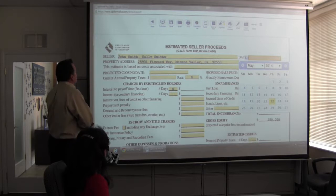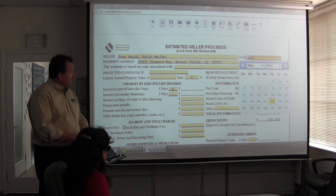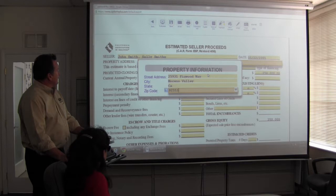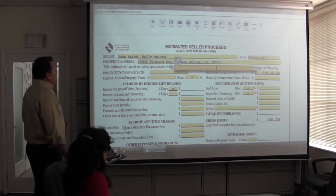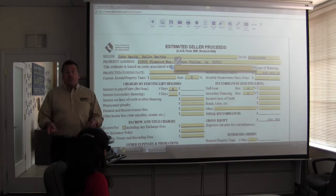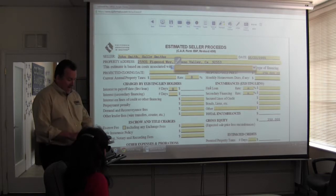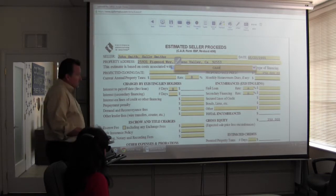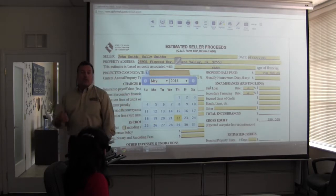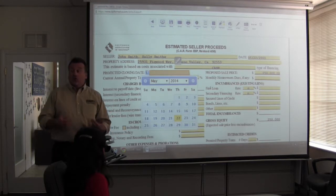Okay, so we got our sellers' names up here. Today's, what is today, May 22, 2001. We got our address. Now, when you're working net sheets, you may do a net sheet based upon multiple things, and you may do multiple net sheets at the same listing presentation. You may do a net sheet based upon a cash deal. If we're going to sell this property cash, the cost will be one thing. If we're going to sell using FHA or VA or conventional, it could be something different.